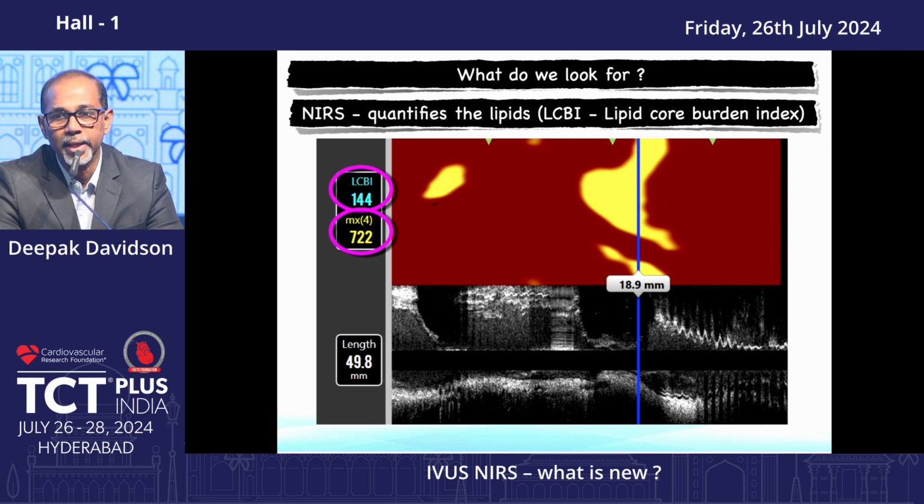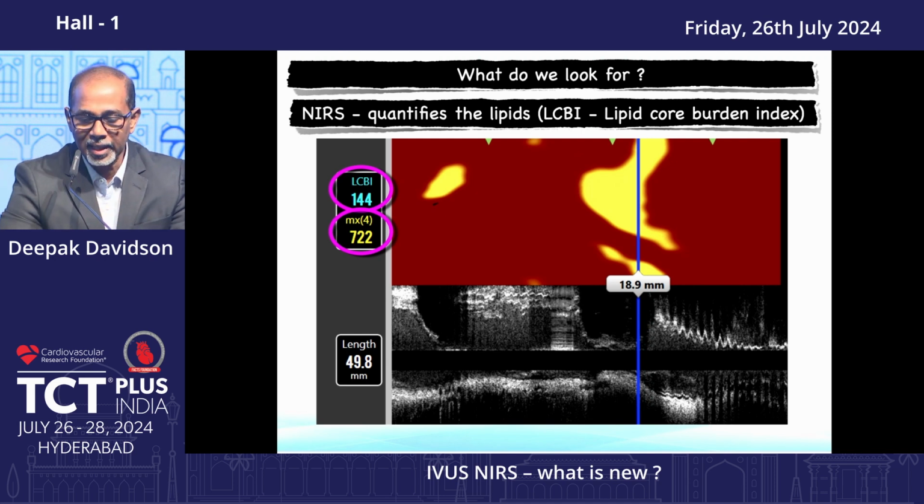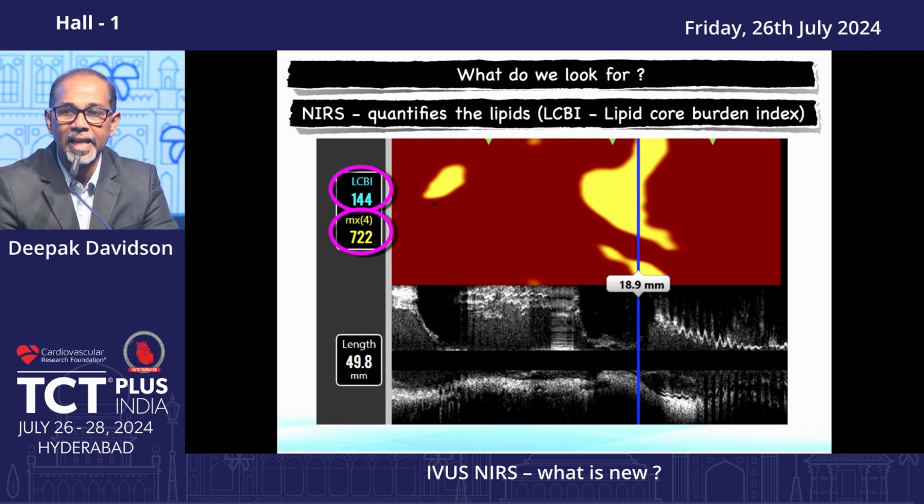When you see a lot of yellow areas on the monitor, it makes us understand that this particular patient has multiple areas of vulnerable plaques, and this particular patient is a vulnerable patient. Now, it also quantifies the lipids inside the blood vessel. You call it the lipid core burden index, that's LCBI.